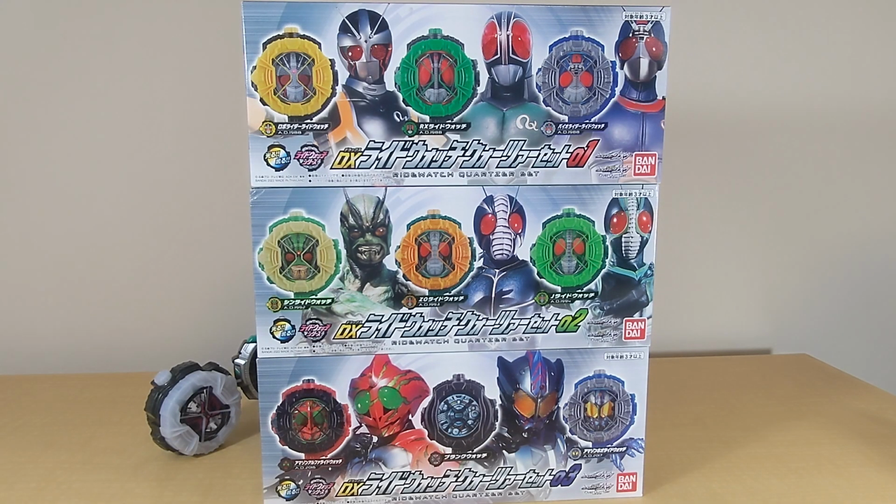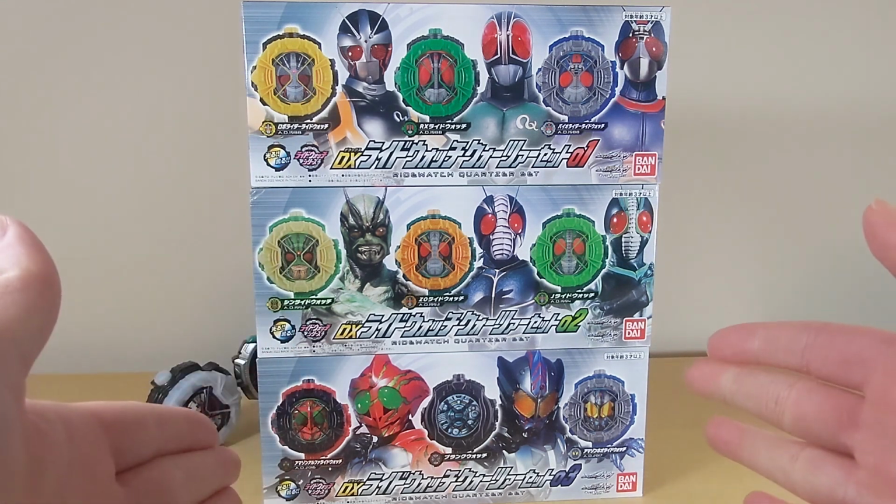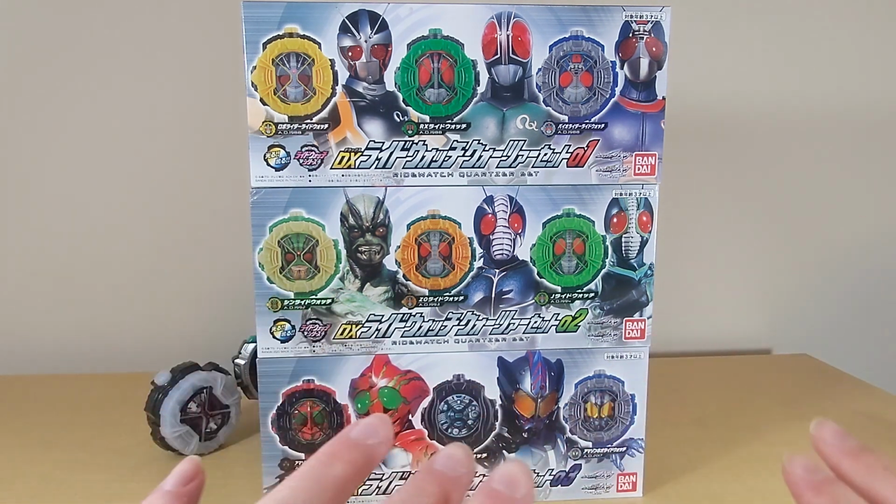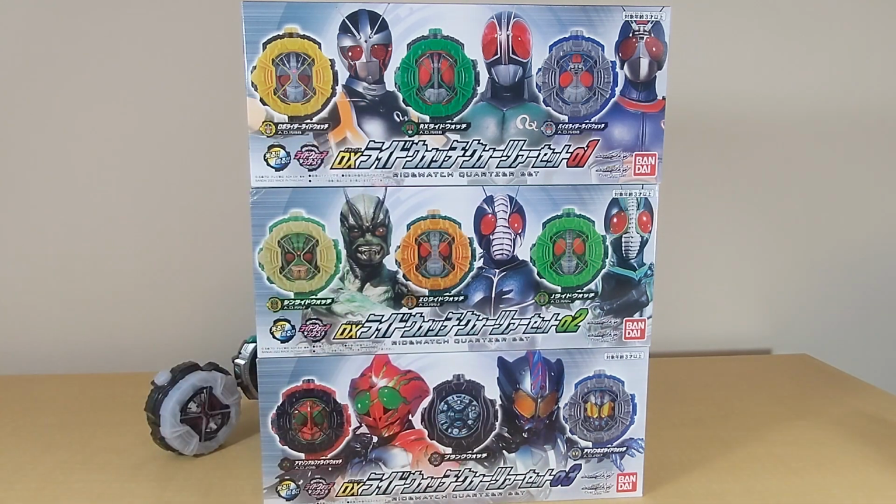Today, I'm taking a look at the three premium Bandai exclusive Ridewatch Quartzer sets. These are actually brand new Ridewatches that have come out here in 2022. Obviously, it's been a couple of years since Kamen Rider Geo ended, but recently, premium Bandai has been giving some items that never got releases a second chance at getting releases. We're seeing this quite frequently now.